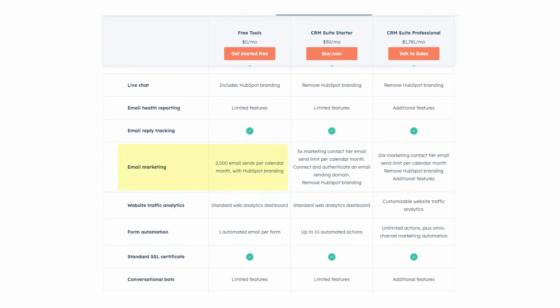So again, while you could get a limited solution for a fairly good price, based on their pricing page, it still looks like you're limited in terms of executions of emails you can do every month, numbers of contacts, all that type of thing.